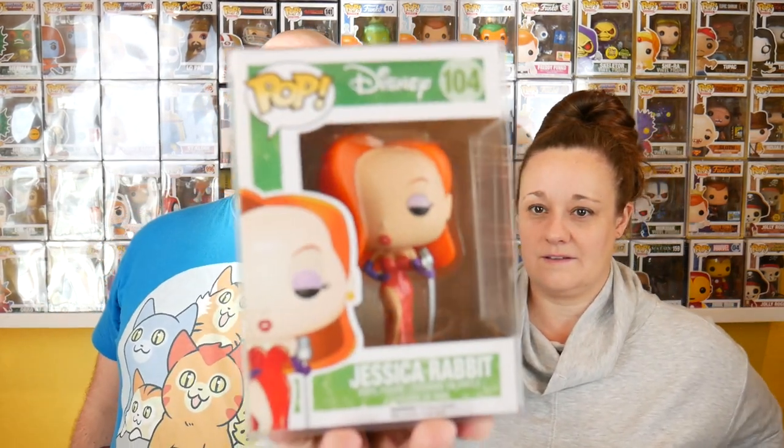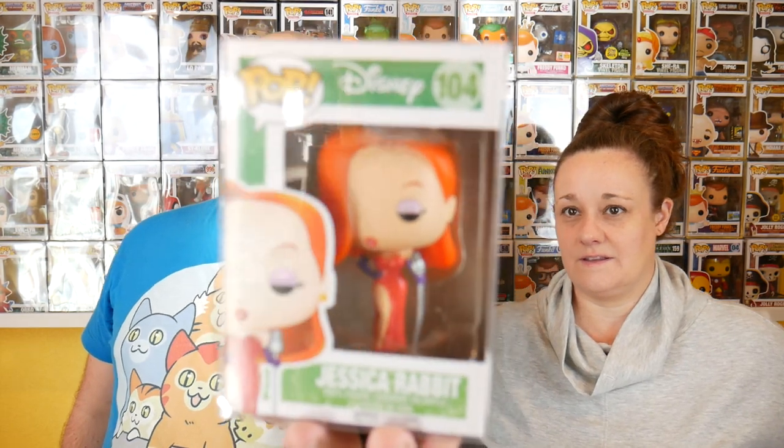So you got Roger Rabbit, gotta have his love interest if you're gonna have Roger Rabbit, with Jessica Rabbit. I guess, was she really his love interest? She was his wife. That's your love interest. I guess so, yes. Not always, I guess. In this case, definitely a love interest. And she's not bad, she's just drawn that way.